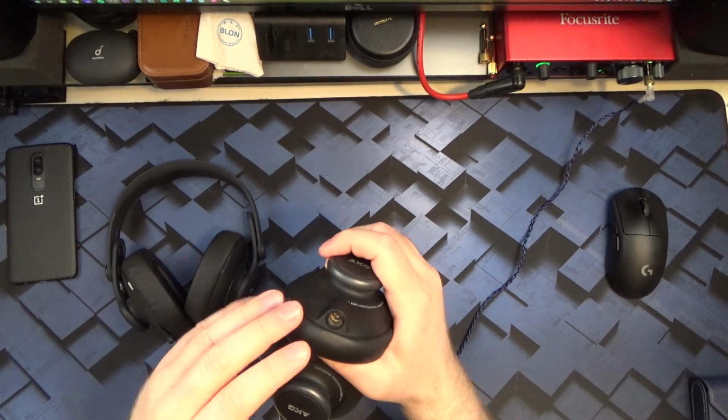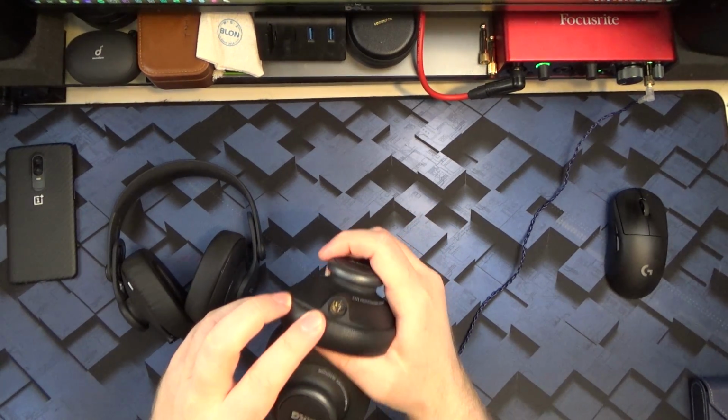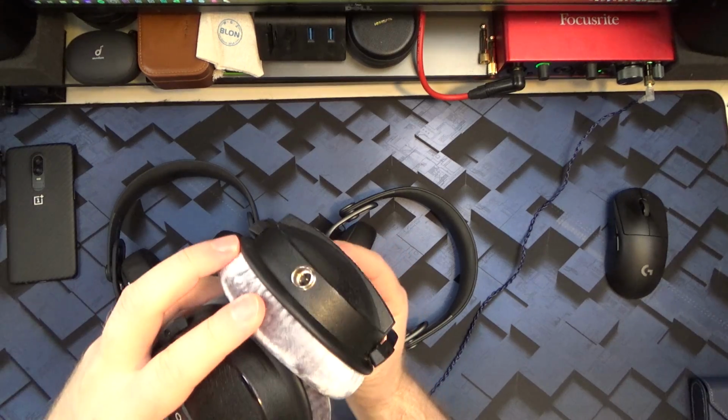One little quality of life feature I really like about the K371 is the 3-pin mini XLR connector, which allows me to swap cables quite easily. And most importantly, these cables are also compatible with the K712 Pro and the DT1990 Pro, to the point that I even modded my DT770 Pro with a mini XLR connector so that I could much more easily swap between each of these models using the same cable.